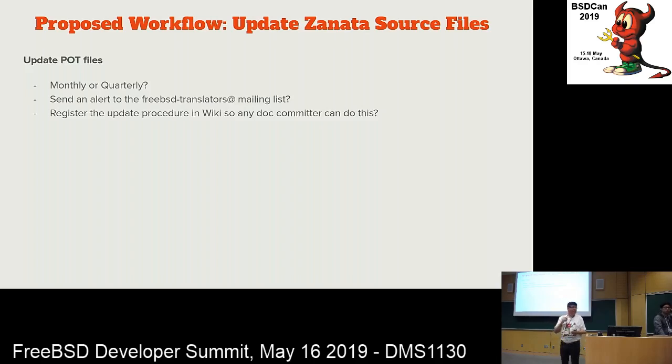I think that another question is that in this workflow, committing back to the docs tree is up to the coordinator's discretion. It's not like a set schedule or anything. It's basically their call to see if this is ready to land. So I don't think this will affect that much.